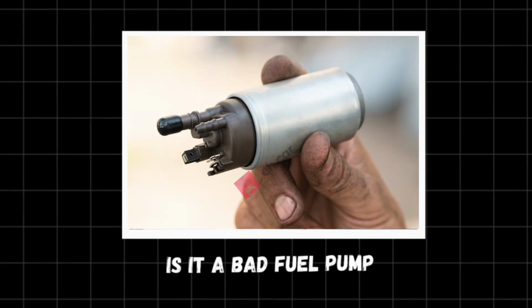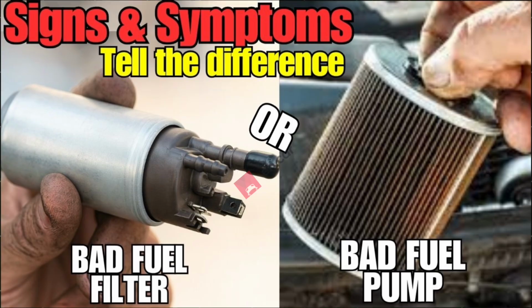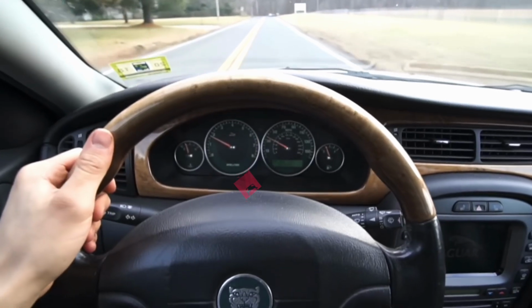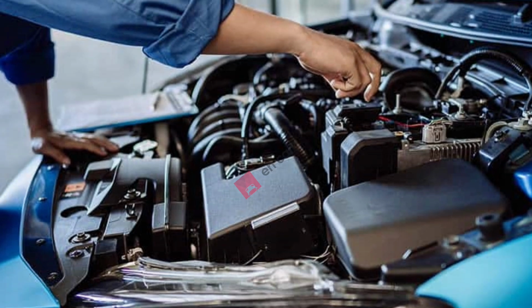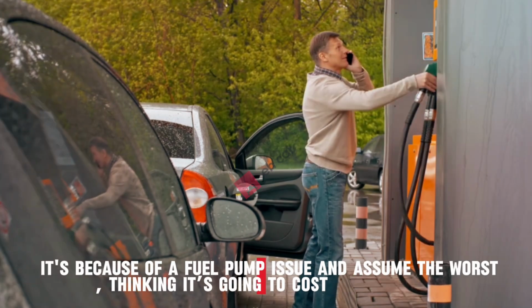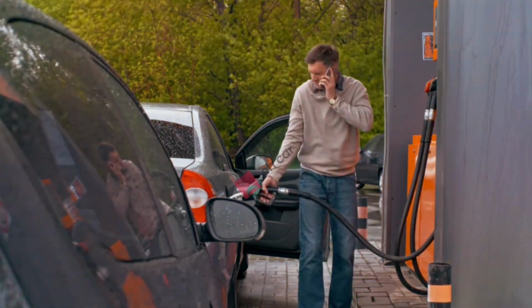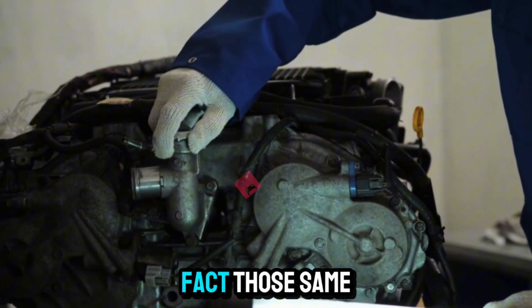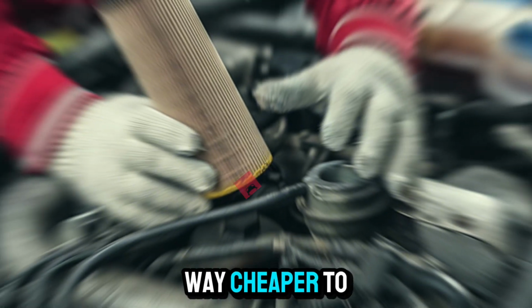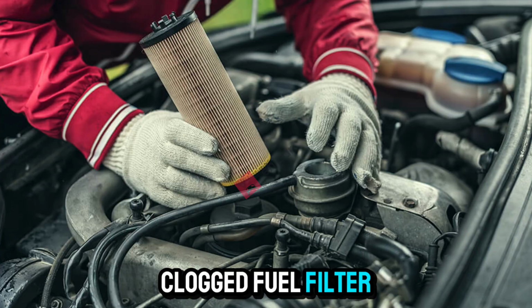Is it a bad fuel pump versus a clogged fuel filter? How to tell the difference before you waste money. Most drivers freak out when their car suddenly struggles to start, loses power while driving, or stalls out at the worst possible moment. Most will think it's because of a fuel pump issue and assume the worst, thinking it's going to cost a fortune. But for a fact, those same symptoms could just as easily be caused by something way cheaper to fix, like a clogged fuel filter.